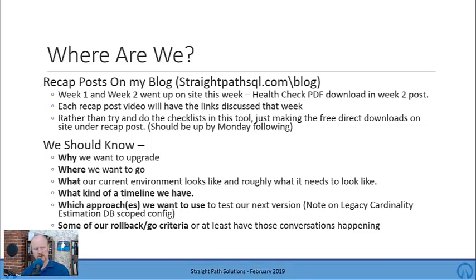We should have a performance baseline, so we make sure that the new environment we build will have the right performance. And we should have a rough idea of which approaches we want to use to test, right? How do we know that we can support the new compatibility mode? Because going to the new version is really cool, but it's really important to also be able to work in the latest compatibility mode if we can, so we can take advantage of the new features. So we can use windowing functions, for example. And then we should have an idea. We talked last week about rollback and sort of go/no-go criteria.